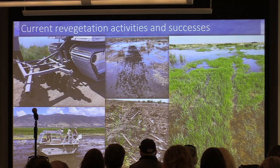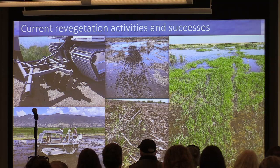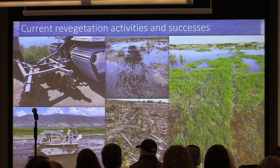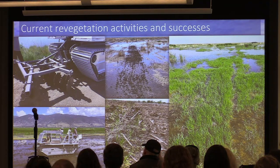You can see our disking here in the center, and then below we find that we're getting much better germination in the area that's disked, which is on the left, versus not disked on the right. And then with these current techniques, we're mostly using inland saltgrass and alkali bulrush, and those are the 2 species that we feel like we have good methods for, so we're focusing on those for now. Picture on the right shows some of our seeding success, and we're getting rapid germination and quick establishment, but we're also seeing a ton of challenges, especially with the fluctuating water levels.